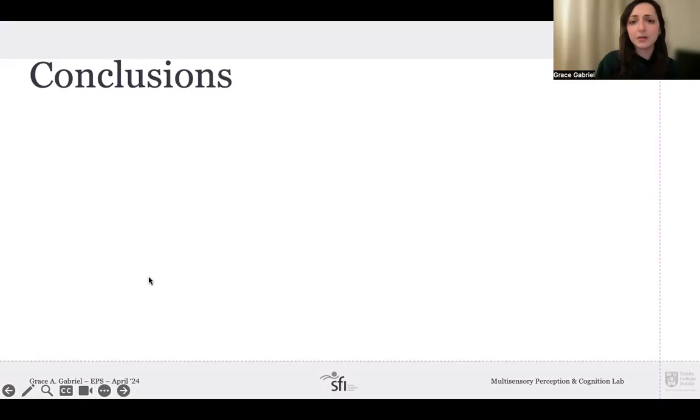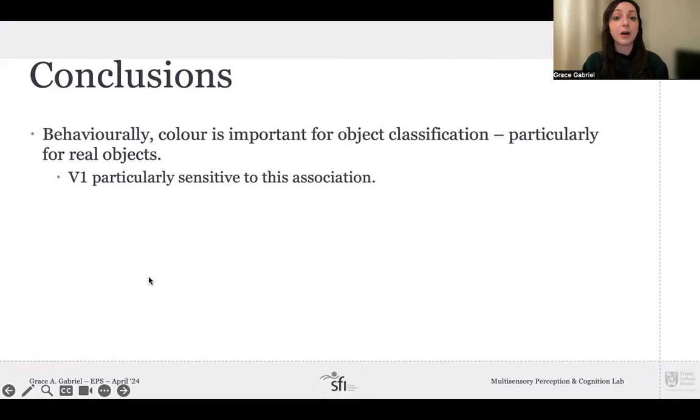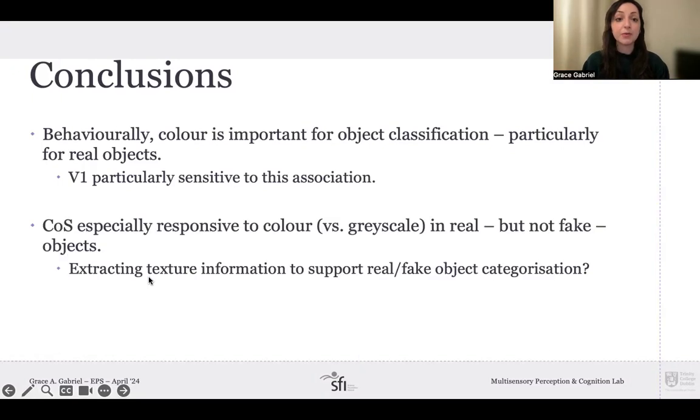So together, our results have shown that color is a particularly important feature for object categorization, especially when categorizing real objects. Interestingly, early sensory regions like the primary visual cortex seem to code for this effect. Furthermore, our results suggest that the collateral sulcus is especially responsive to color in real but not fake objects.